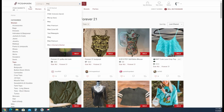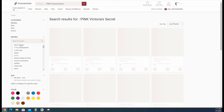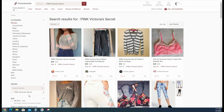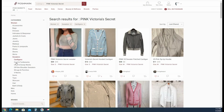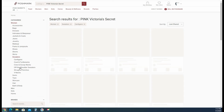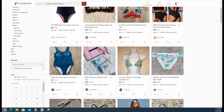So the next item we're going to pick here is the Victoria's Secret Pink item. We're going to take a look and see here on Poshmark. This is a woman's swimsuit. I click swimsuit, and it did sweaters. That is so weird. I click swimsuit. Whatever. All right, so you can kind of see what it is listed for, but again, that doesn't really matter. What really matters is what it sells for.